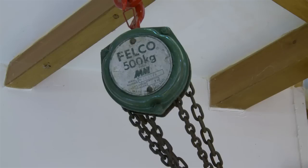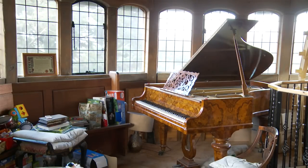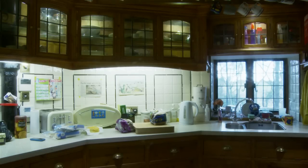So what I did was I stripped it down with a friend and we pulled it up with a block and tackle, the whole main frame, and it weighs about half a ton. And then it was all cleaned up and reassembled up in the tank room, ready for my wife to play. But everything in this tower is bespoke. All the kitchen had to be completely handmade because you just can't buy kitchens at 36 degrees.